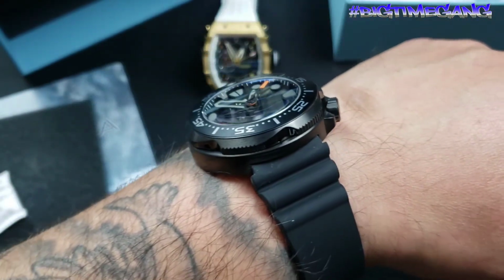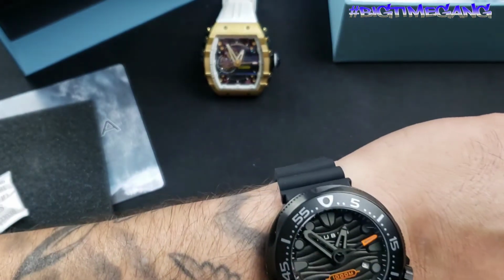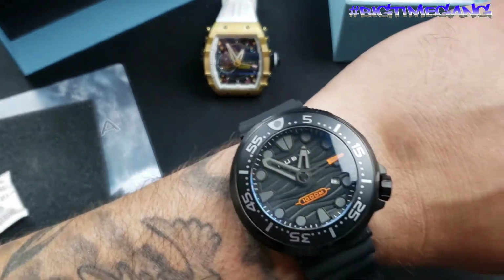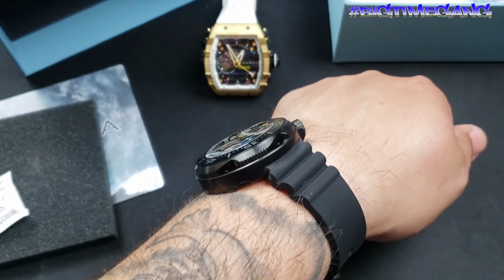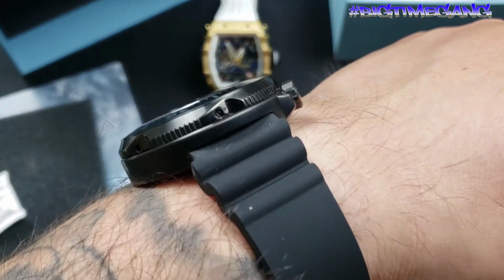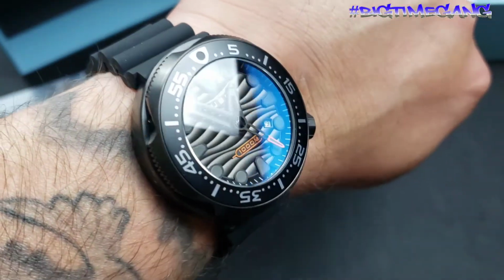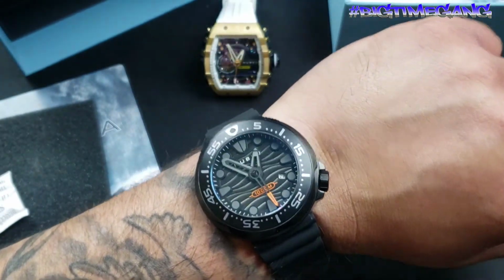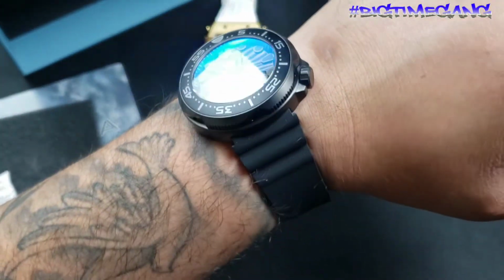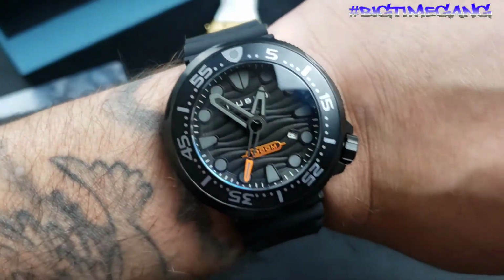24 millimeter lug width. And you've got no lug to lug measurement, because this thing is like a perfect donut. There are no protruding lugs. The strap goes right into the case. So, no lugs to contend with. So it's 50 millimeters flat. And it wears well. It actually wears pretty good.